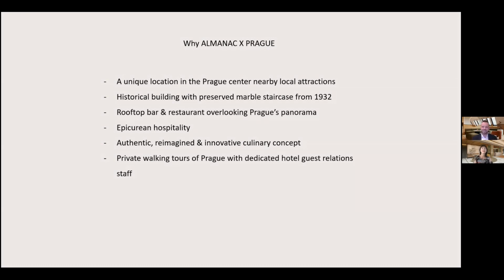Why should you choose the Almanac X in Prague? As I saw already in the chat, as Dominique mentioned, you all know the Almanac in Barcelona, and it is a wonderful property and a great team as well. And we are very much looking forward to joining the Almanac group as well. As I've mentioned already, we have a very unique location in the city center, so everything is nearby to us. Also, we are a beautiful Art Deco historical building built in 1932.